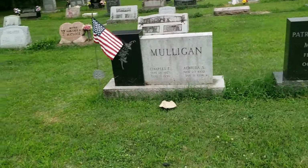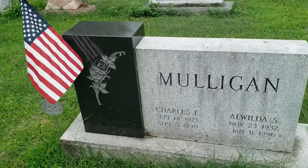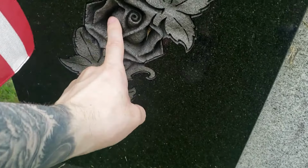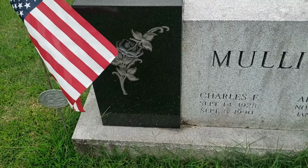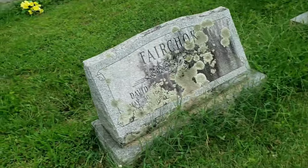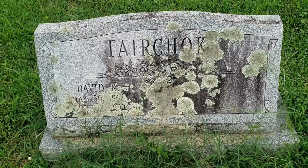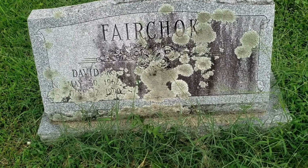Just all kind of unique designs, man. That's one of the reasons I love coming to cemeteries. Oh, that's engraved too. That rose is engraved inside the tombstone. That's awesome. This one looks like it's in need of some maintenance. Has a bunch of moss or whatever it is growing on it. Fungus. Looks like some kind of fungus is growing on it. So they could come and reface that.